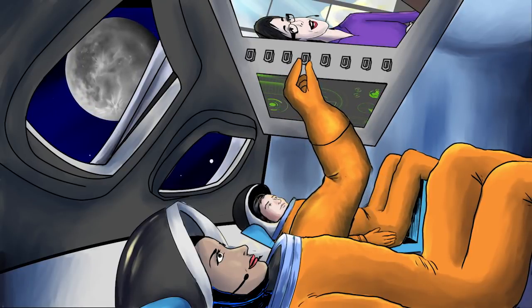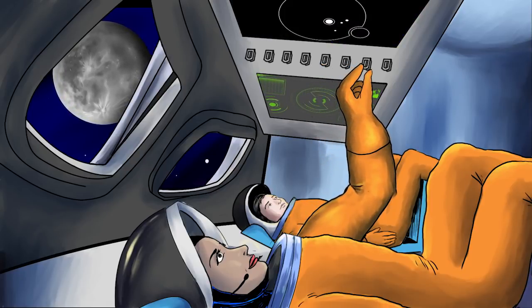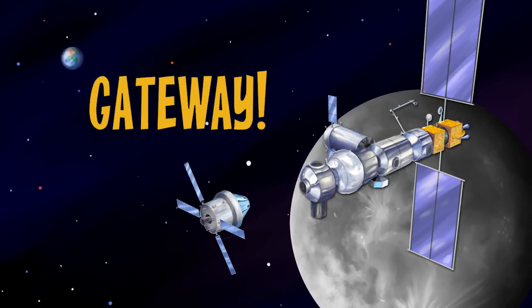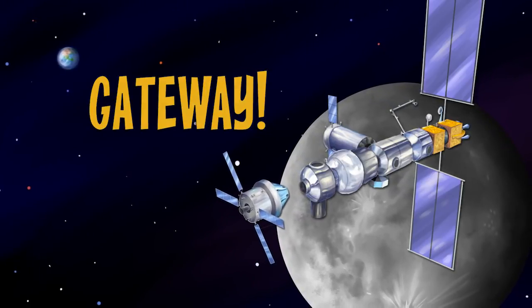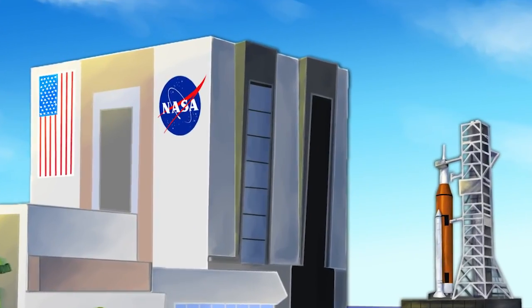In lunar orbit, we will learn to live and work in a deep space environment, something we have never done before. In future missions, NASA's Gateway will be a place for astronauts to live, work, and prepare for missions deeper into the solar system. There you have it!